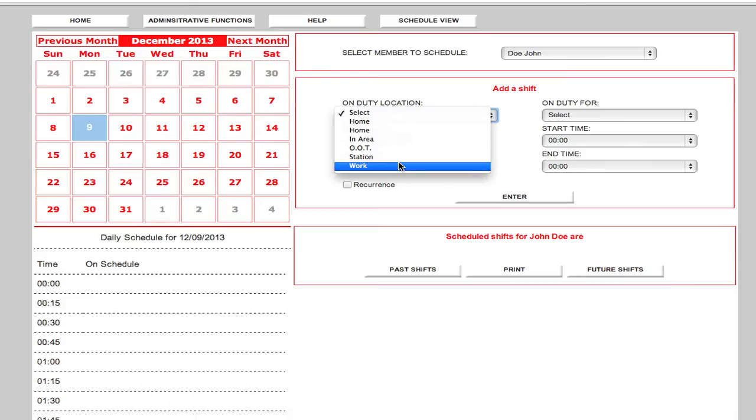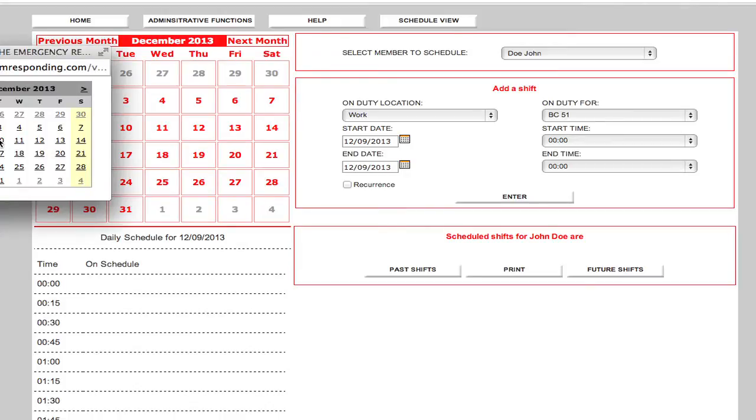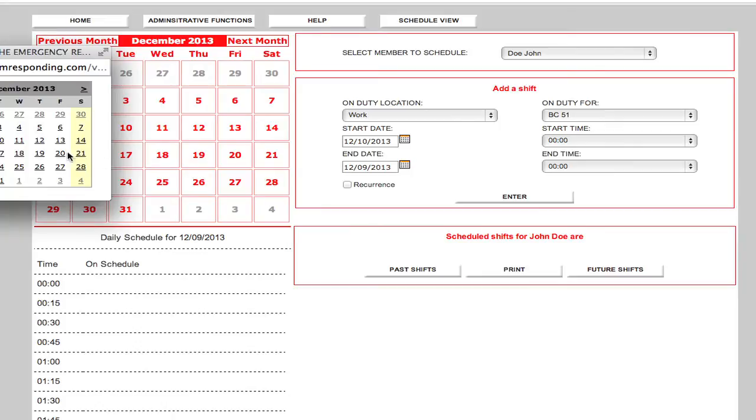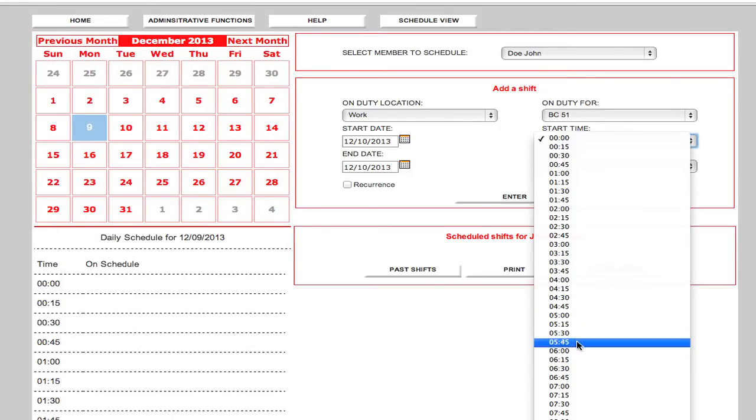If you're at work, Battalion 51, I can only go in the future if I'm at a regular user level. Today's date, let's say we're going to do it tomorrow, and the end date is going to be the same day, so this is the same shift. Let's say it's a 7:30 to 7:30 shift.